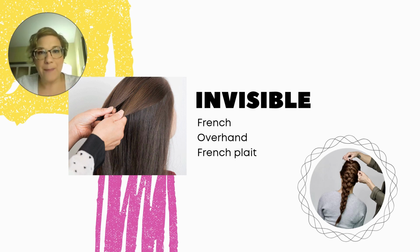It doesn't sit on top of the head. It's actually into the hairstyle. It's also known as an overhand braid. And the reason is because when you do that braid, you're crossing over each other. You're crossing 3 strands over, and you feed in hair from the sides, and you continue to feed into the braid, and you cross them over each other. So it's an overhand braid.